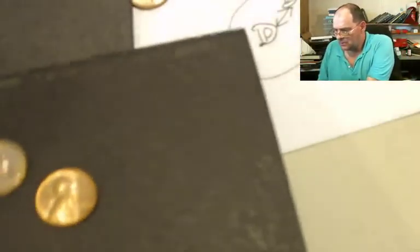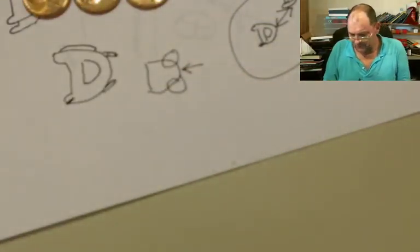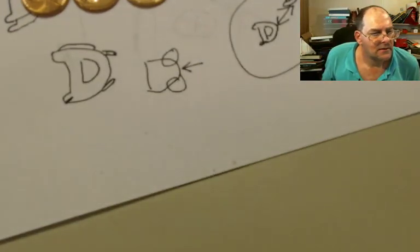Let me put that on a card so we can put it under the scope. And let's look at that. Let's look at the difference in the finish. Okay, one's a mirror. There's the scope. Zoom out a little. And you can pick it out real quick.